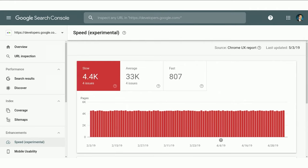So what you see here is the breakdown for the Google developer website based on actual user measurements aggregated over the last 28 days. And the first thing you see here is that we classify all the URLs into three buckets, slow, average, and fast. So right off the top, you can get an overview of how your site is doing on a per URL basis. So for a developer site, we have about 4,000 slow URLs, about 33,000 average pages, and 800 fast pages.